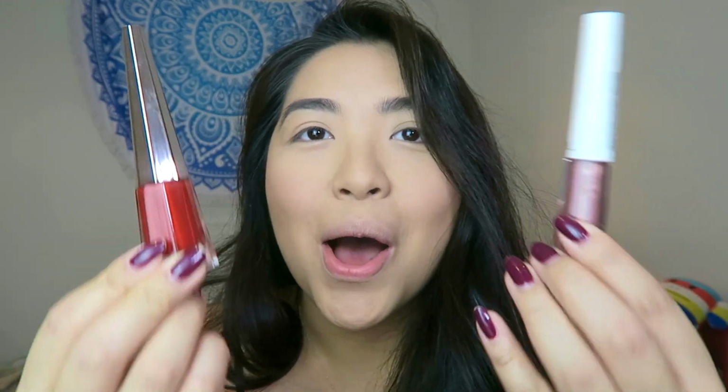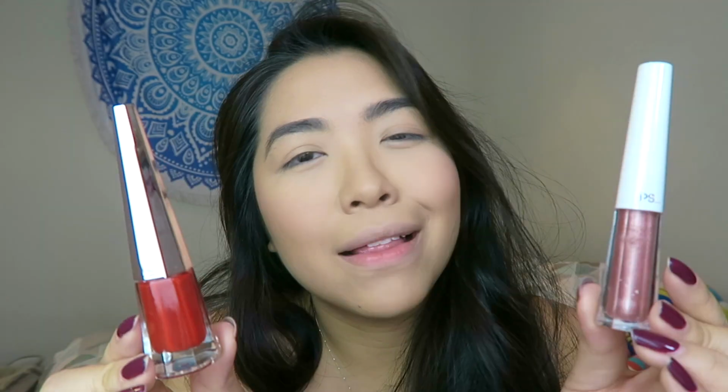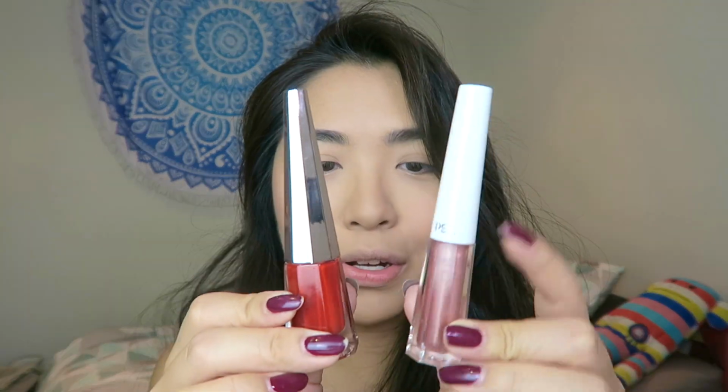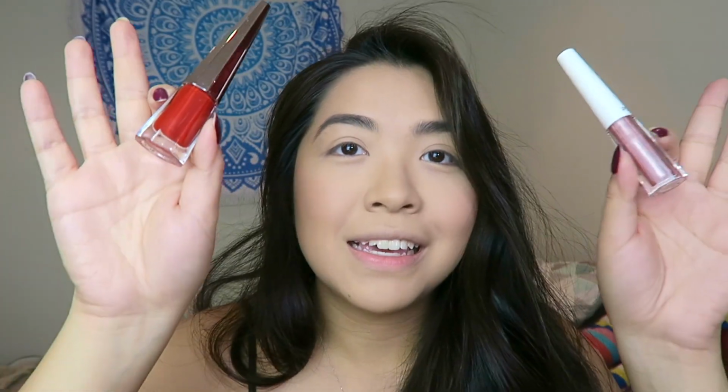But I mean, can we just compare? Obviously they're vastly different, but we can tell that it's inspired because this is a hexagon, this is a hexagon. This is smaller, this is plastic, but the whole range is just inspired, right? Okay, let's leave it at that. Anyways, I am super excited to try these out, and I'm gonna zoom you guys in closer.